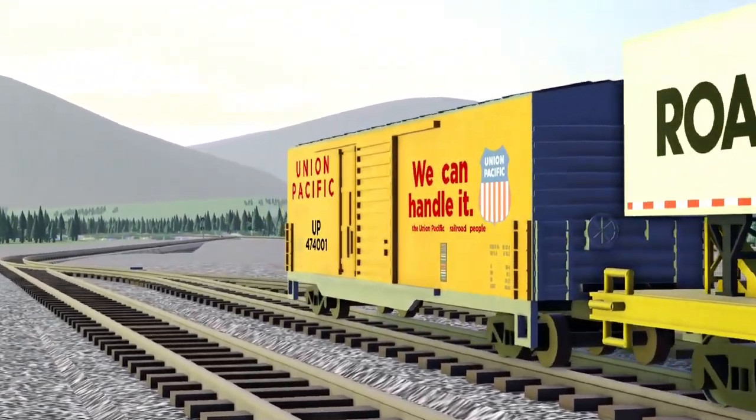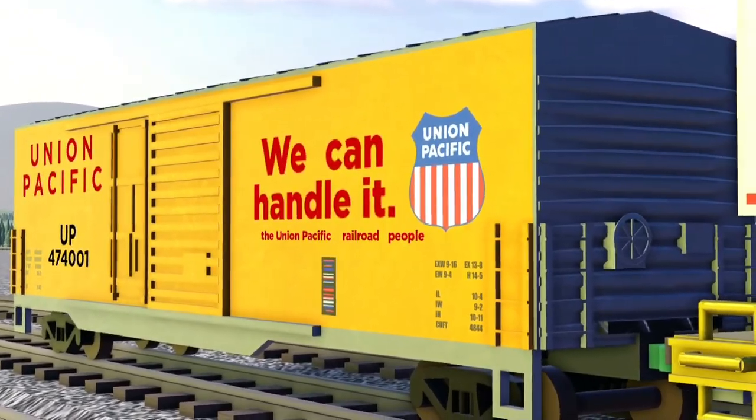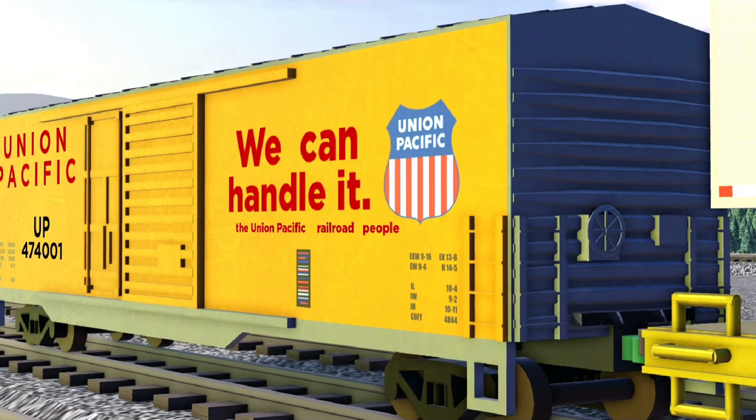Now, until the next mainline train is prepared, let's take a look at some of the smaller railroads that are in the Class 1 and 2 category.